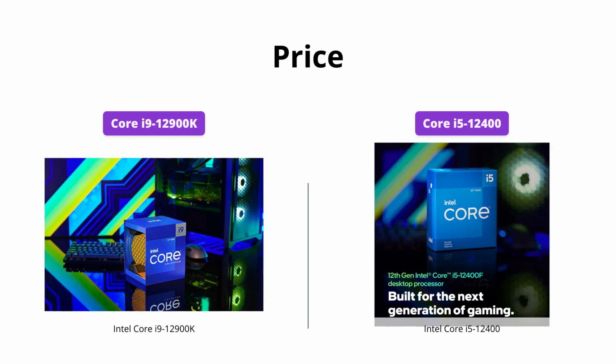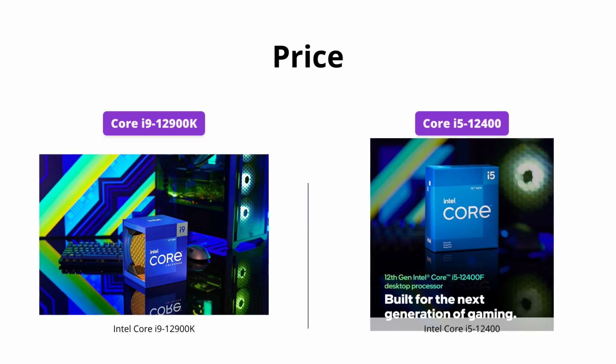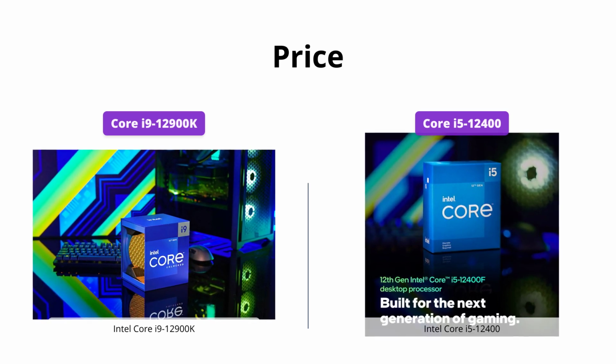The Core i9-12900K comes at a price of $358, which is almost double the price of the Core i5-12400, which is priced at $172. If budget is a concern, the Core i5-12400 could be a great option for you.